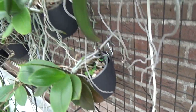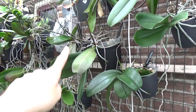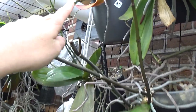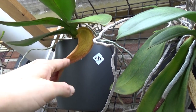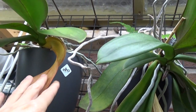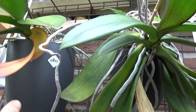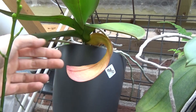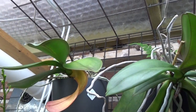Let me move over to this side. And now we are at the last section. So I'm going to start with that one in the corner with this brown leaf. Oh, I'm sorry, I was getting stuck. But let me have a look quickly. No, I don't see a new spike on this one. It has an older one, so that is number 5.